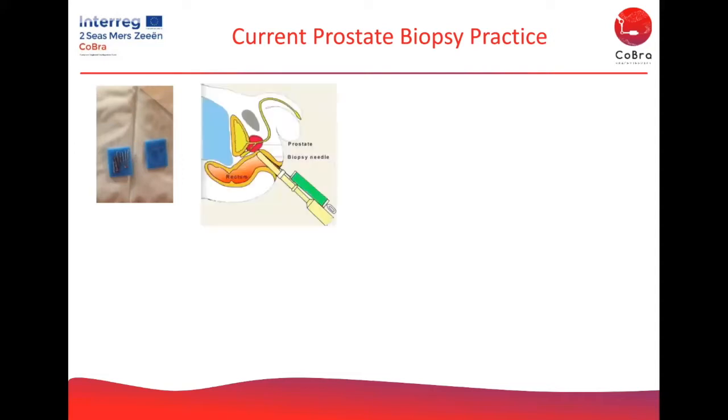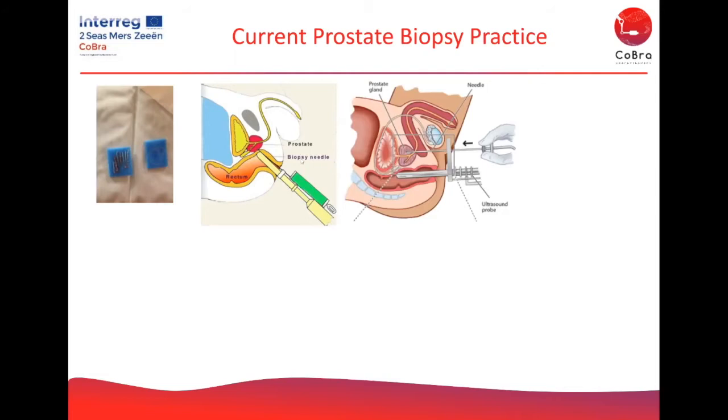They can be extracted traditionally using a transrectal technique. You can see from this image here that the needle is extracting cores through the prostate via the rectum. That's been largely replaced with a transperineal technique. Here the needles are being inserted into the prostate gland through a template and through the perineum.